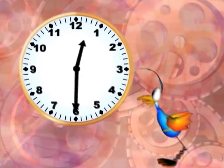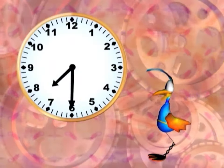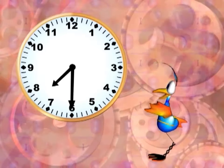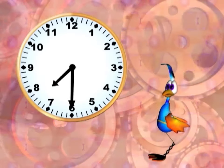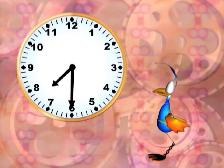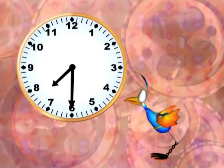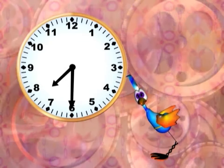12:30. Okay, Timothy, so when I hear people say it's half past 7, does that mean that the minute hand is on the 6 and that it's 7:30? Wow, Cuckoo, you catch on really fast. They say half past because the hour hand has traveled halfway past the hour before it. Let's look at some more clocks. Read the times on these clocks with me.